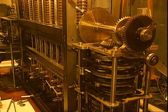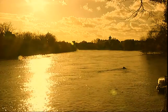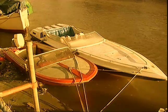In 1822, Charles Babbage invented the difference engine and then the analytical engine. Neither was a useful tool for their time. However, now they are considered to be the very early start of the computer.